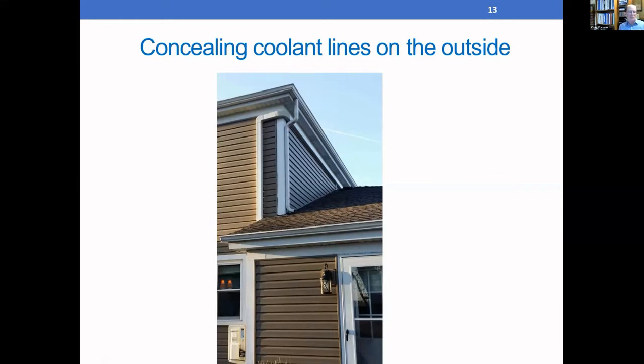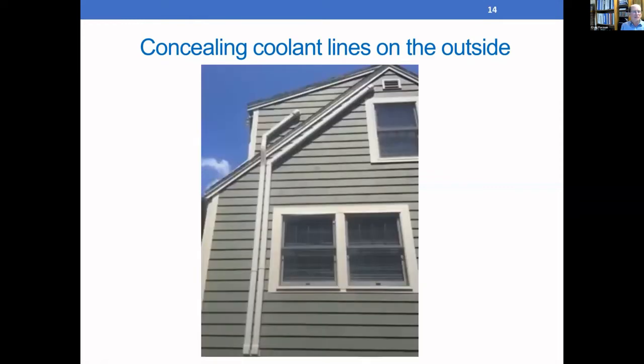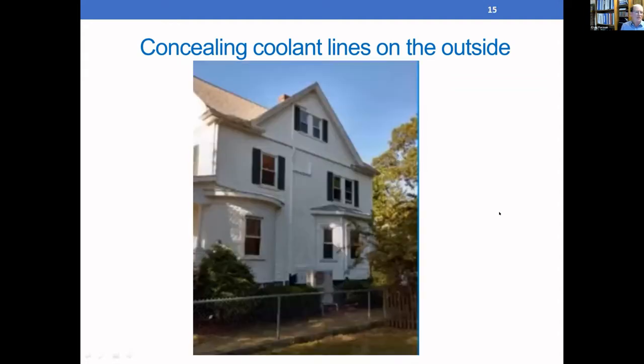You want to try to move them off to the side or near other vertical gutters and things. Here's another example where they've tried to follow the contour of the house. You see the coolant lines come up vertically and they shoot off diagonally along with the house line to go into the rooms where they're going to be used. This is another example of a home where the outside was actually painted an off-white color, so the white coolant lines don't really stand out or show that much.